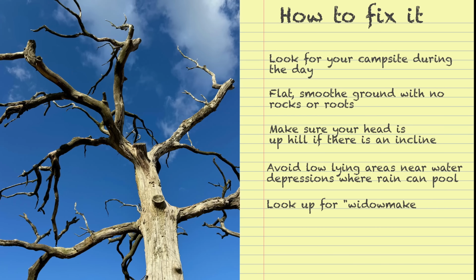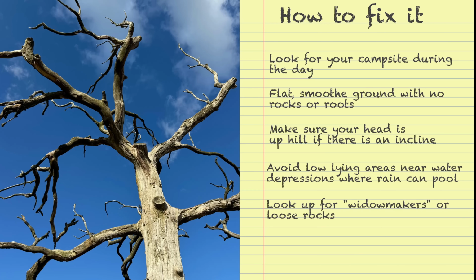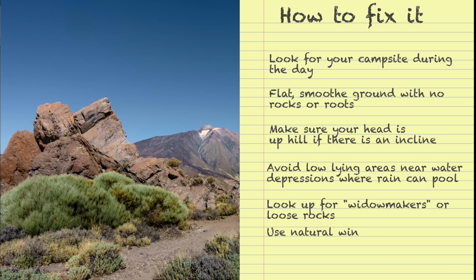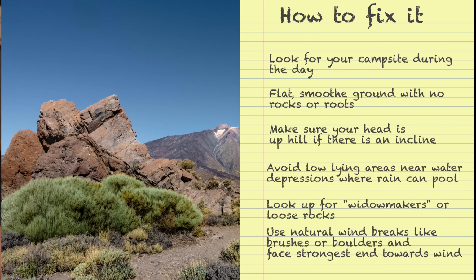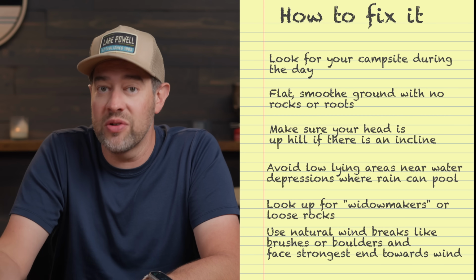Always look up for what we call widowmaker branches or loose rocks, and avoid pitching under dead trees. Use natural windbreaks like brushes or boulders, and set up your tent so its strongest end is facing into the wind for better stability. Okay, mistake number 3.